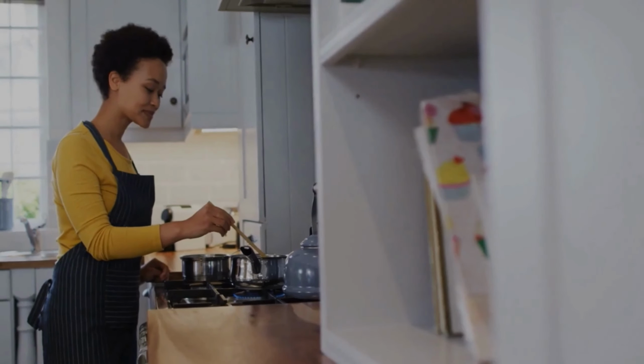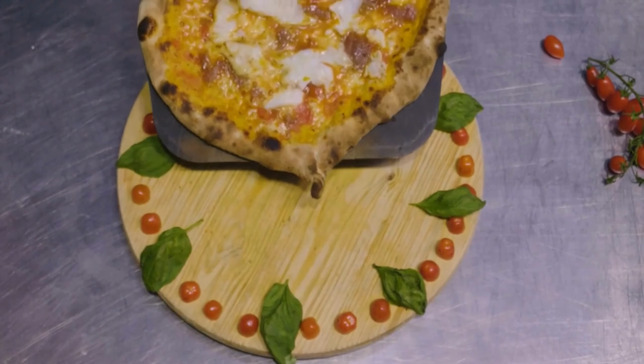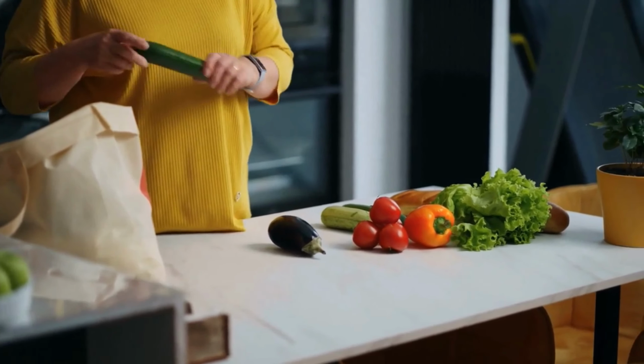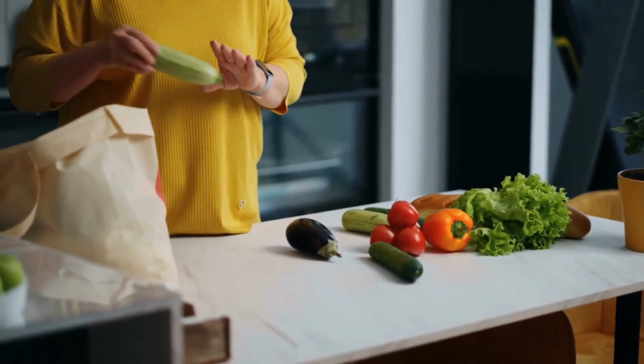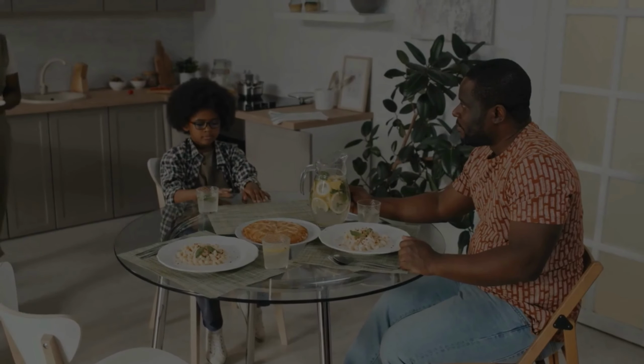Tip 3. Consume protein and fat. While fast-acting carbohydrates are essential for an immediate blood sugar increase, it's equally important to follow up with a balanced snack or meal. Including protein and healthy fats can help stabilize your blood sugar levels and prevent them from dropping again shortly after.